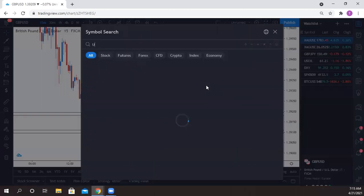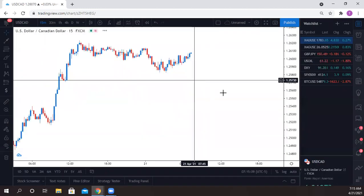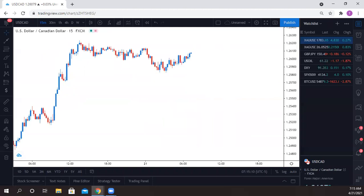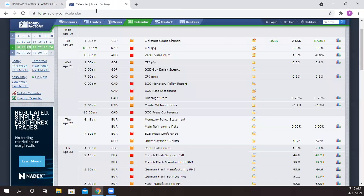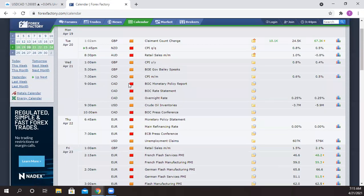Hey, can you check UCAD? Because there's a lot of Canadian news today. So they're coming out with all their CPI numbers in 15 minutes, which is not important, but at 10 a.m. my time, they're coming out with their monetary policy reports and their rate statements, the Bank of Canada. Yeah, I see that. That'll be pretty significant for CAD.